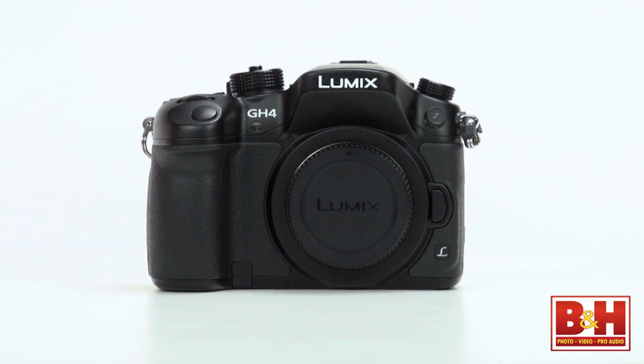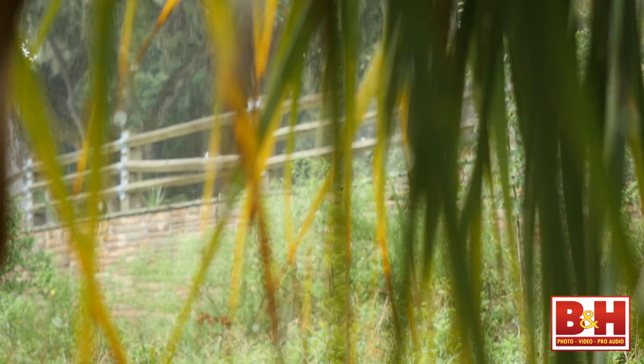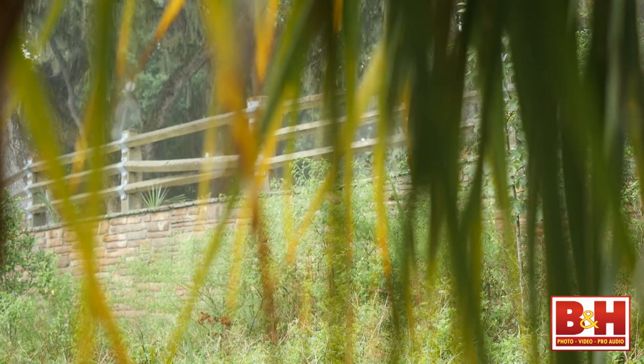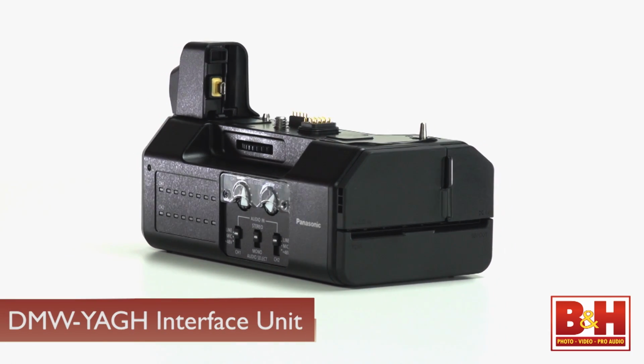The last thing I want to point out is that all of these features and functions are wrapped in a weather-resistant body that feels solid. I used the camera through a Florida summer downpour with only a tree for protection and had zero problems with performance or function. Let's move on to a much talked about accessory that can change the way professional videographers use the GH4, the YAGH Interface Unit.